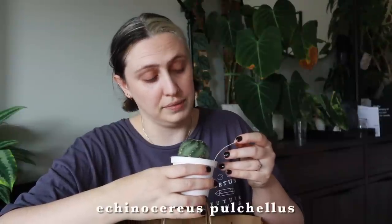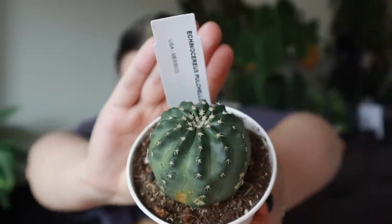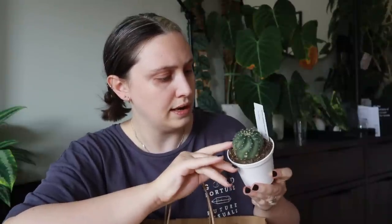Okay, where to next? I guess I'll pull this one out. Oh my god, this is so cute. Okay, this is an Echinocereus pulchellus. And it's got much smaller spines. And it almost acts like it's gonna get twisty, but it's not. Oh, whoa. It's squishy. That's weird. I kind of love it. They don't feel real. They just feel like something completely out of this world, and I am absolutely here for it. So those three are all kind of quite similar.